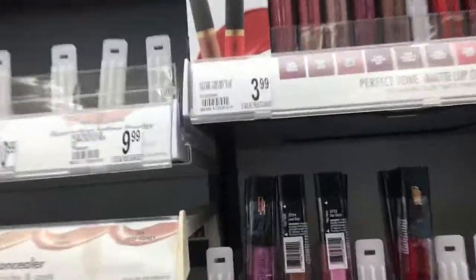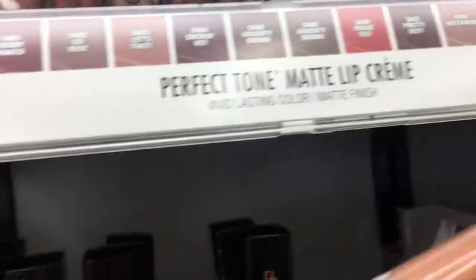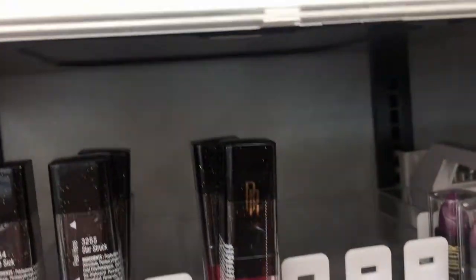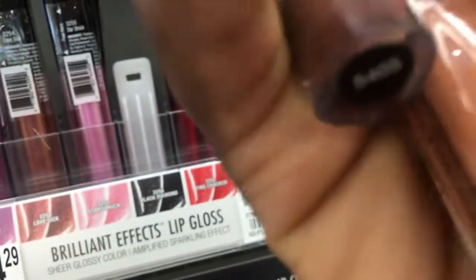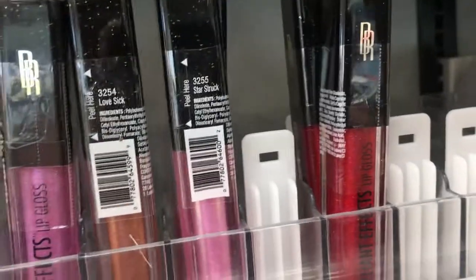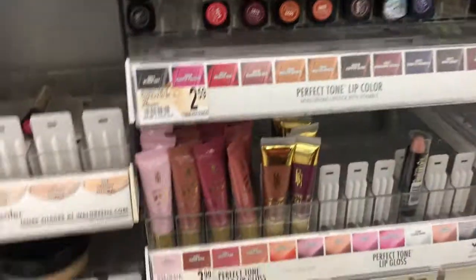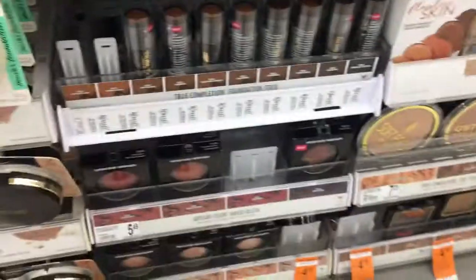Here we go, the little Black Radiance section. I just need, see, look at this. This is exactly what I'm talking about. Look at her, look at that color. That's beautiful. I need a brown. I just need colors like this. Oh, what's that on there? I don't want that on there. Be E. coli or something. Look at these glosses, oh my God. A bit too much for me though. Perfect Tone lip gloss. People buying up everything.